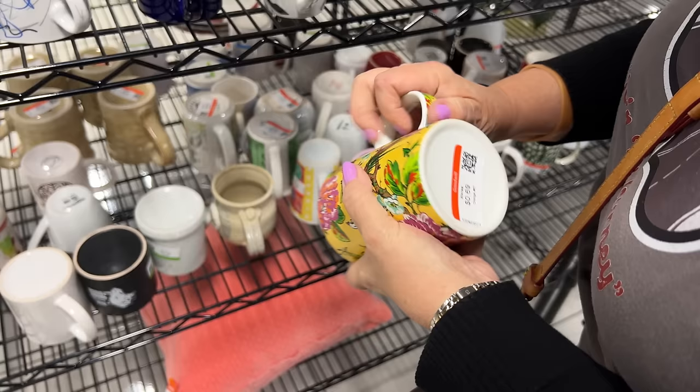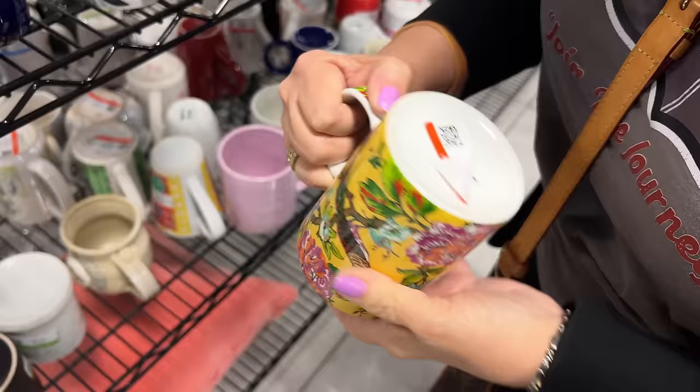Brand new. Who makes this one? Let's see. It's not cooperating, is it? No. I think it's unbranded, really.